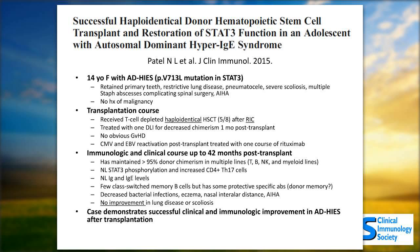In this patient, she received a T-cell depleted haploidentical stem cell transplant from her father, so she had a match of 5 out of 8, after a reduced intensity conditioning, as opposed to, I think, prior autosomal dominant Hyper-IgE patients who underwent myeloablative conditioning, whereas she underwent reduced conditioning. She was treated with one infusion of donor lymphocytes for some decreased chimerism about 1 month post-transplant. However, she has been able to maintain her chimerism since then. She didn't have any obvious GVHD. She unfortunately did have some reactivation of her CMV after transplant, which was treated with ganciclovir, and she did have a reactivation of EBV afterwards, which was treated with 1 course of rituximab.